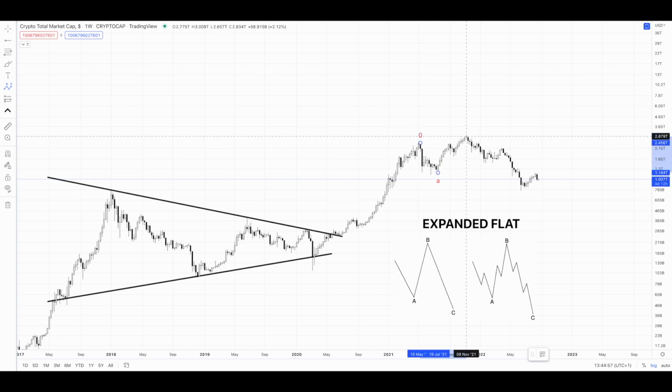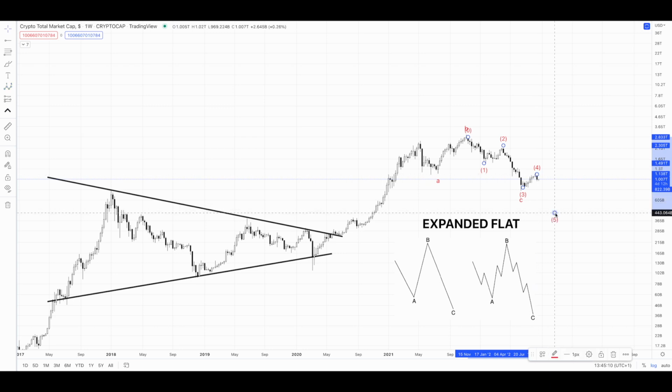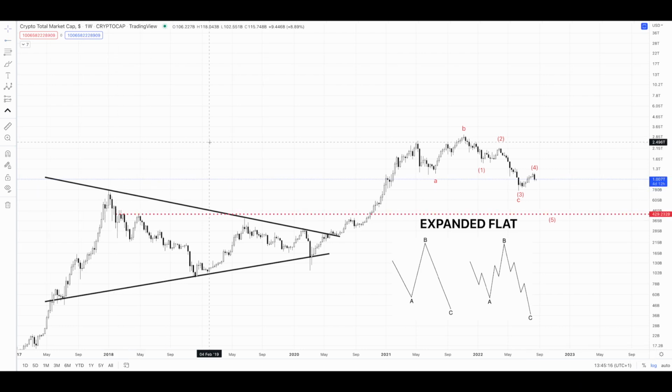The more bearish alternative count would be an expanded flat, as noted. The expanded flat has a corrective ABC count, with the C wave acting as 5 separate waves down in an impulse correction against the primary trend. Currently, Bitcoin has only completed waves 1, 2, 3, and could have just completed the 4th wave and is about to start a 5th wave down to the final bottom.